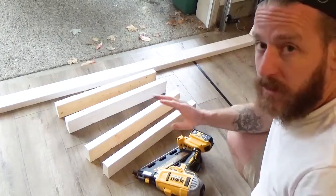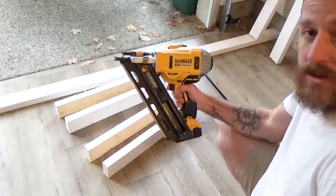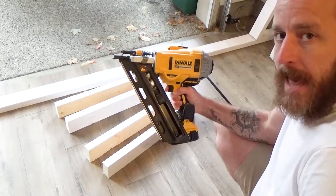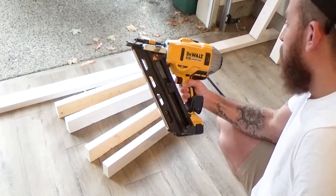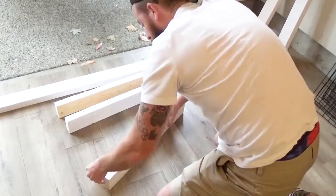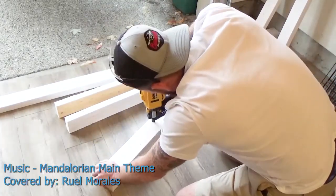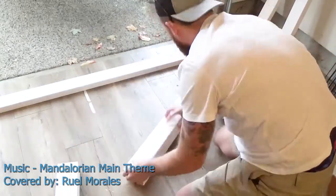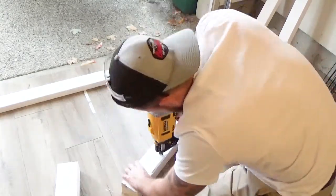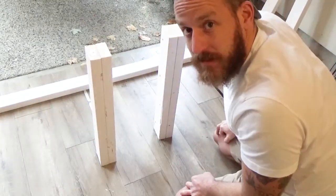You can use screws or hand nails or whatever you want. In this case, any excuse to use my Dewalt 20-volt battery-powered brushless framing nailer. Oh yeah. I'm gonna do it. So I'm gonna fire these together, and this is just a cheaper way to make a stronger post. There you go. 2 4x4s. Way cheaper, just as strong.